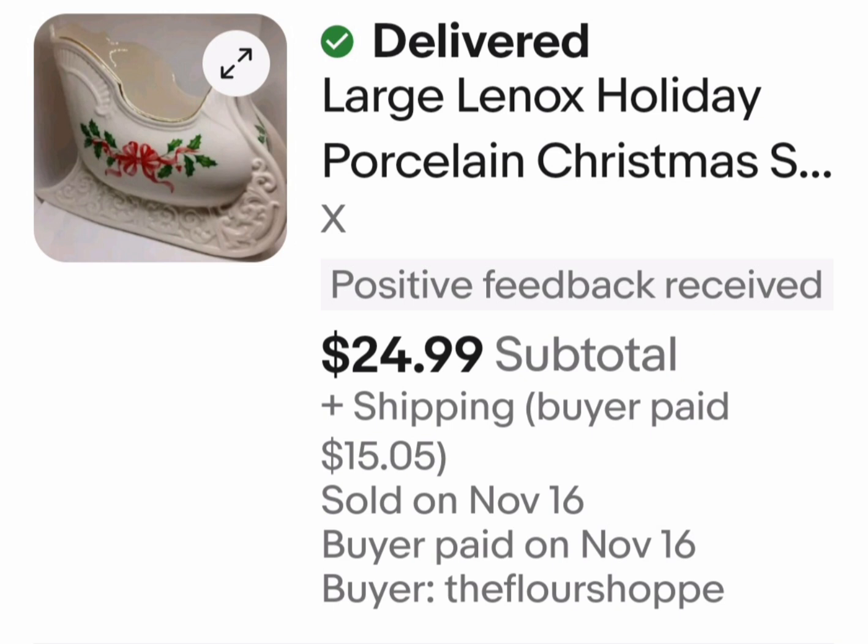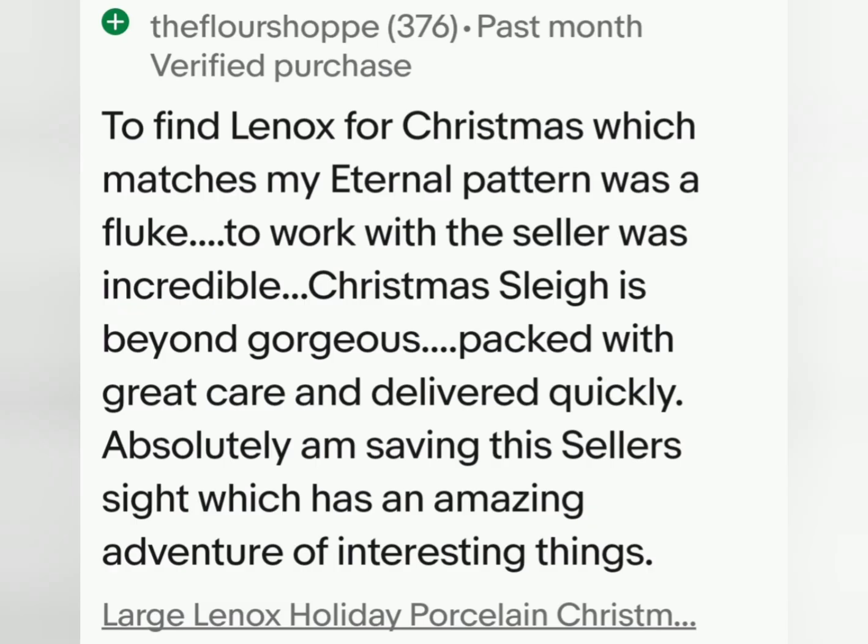Sadly for me, it sold for $24.99, which, of course, I'm happy about, and the buyer was just thrilled to get it. Here's the feedback that she gave me. She says, "To find Lennox for Christmas, which matches my eternal pattern, was a fluke. To work with the seller was incredible. Christmas sleigh is beyond gorgeous, packed with great care and delivered quickly. Absolutely am saving the seller's site."